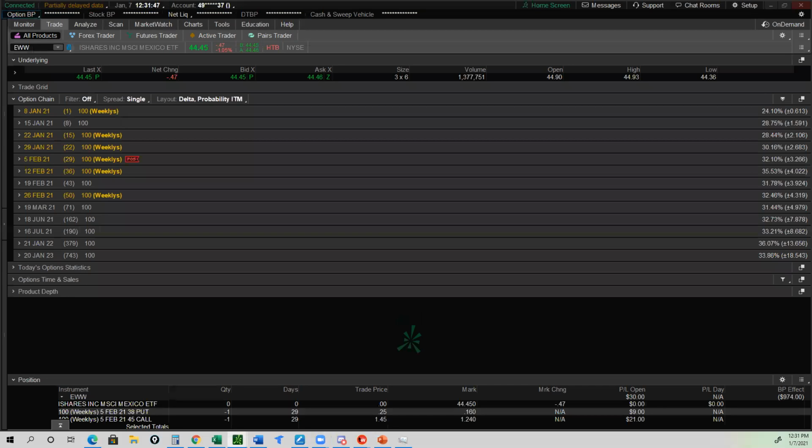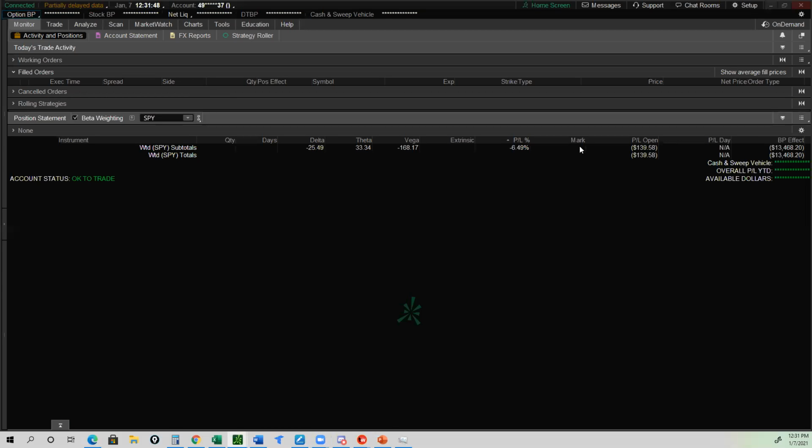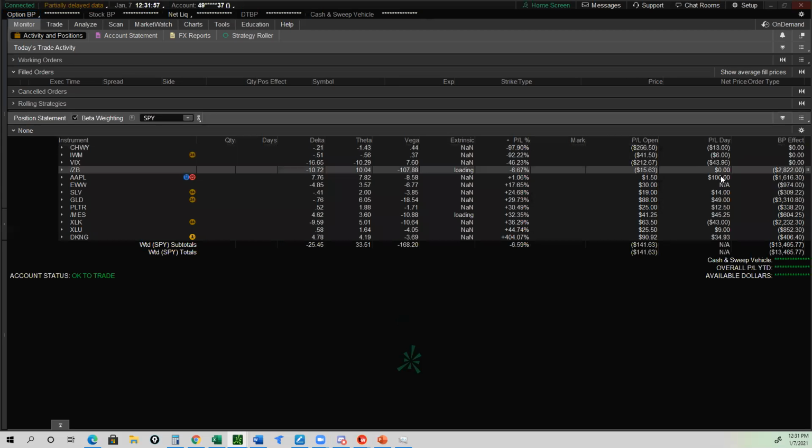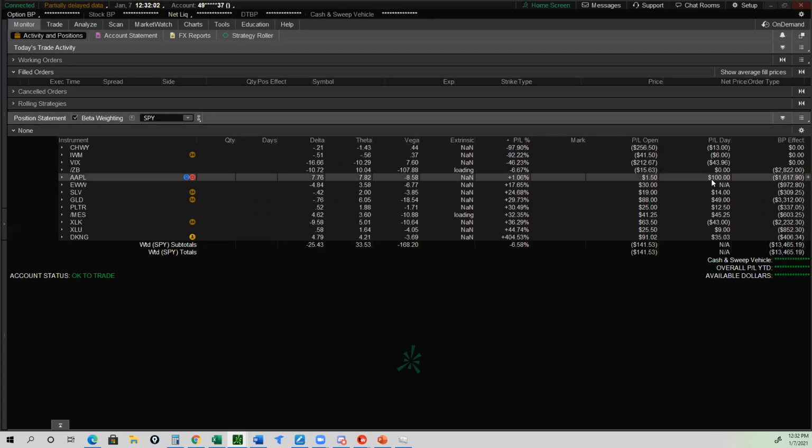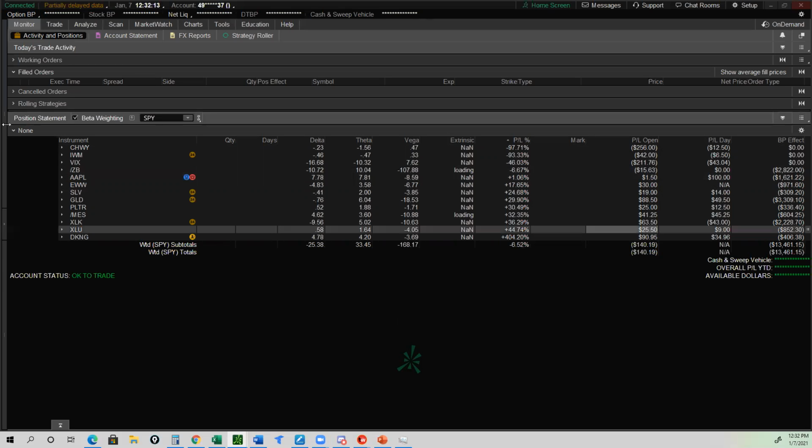Hadn't been watching the account much today. But let's see how we're doing. P&L per day, NA. Why you give me an NA? Well, when I get a false negative there, I have to go to my phone to see what the P&L is. I'm up $157.13 for the day. Looking mighty good. But all my Greeks are populating, so that's good.